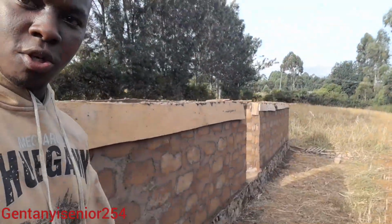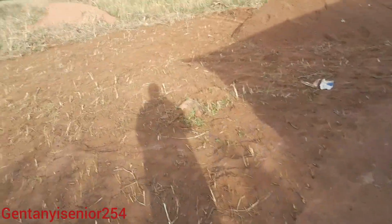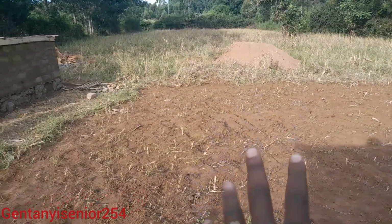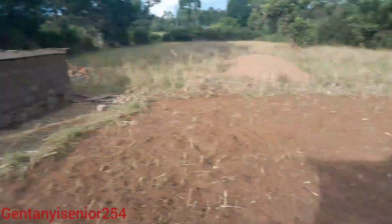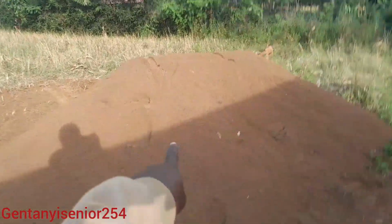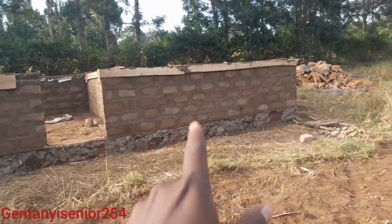So tomorrow we will actually not be working on this building. We'll have someone make blocks here. The blocks will be prepared here and left to dry first. After the drying up, we will continue with the construction. So tomorrow we'll be making blocks. This is the sand soil here. We'll give the blocks time to dry on Sunday, and I think on Monday or Tuesday we'll start our job, depending on how they dry up.